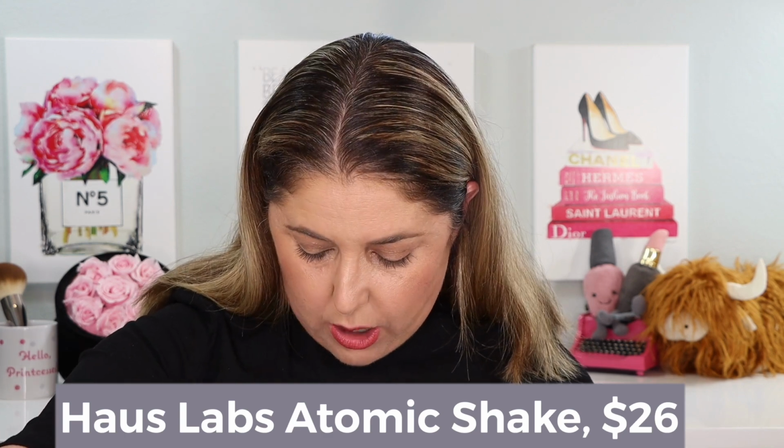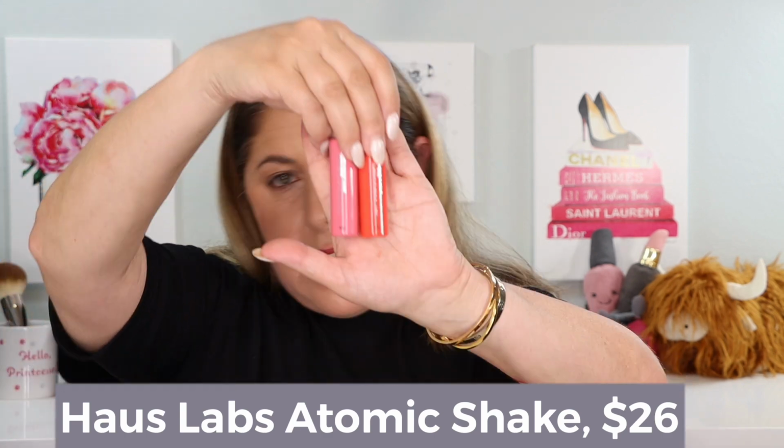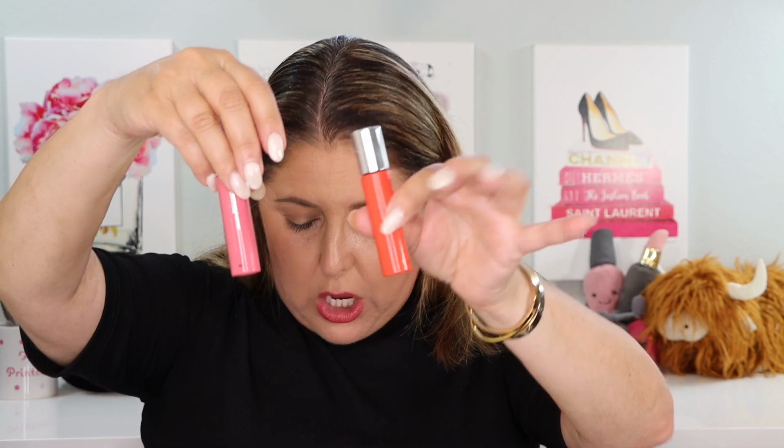And last but certainly not least, Lady Gaga's Haus Labs released their Atomic Shake Liquid Lipstick. They look like these. They're $26 each, and I picked up Red Coral Shine and Rose Shine. You're actually getting a little preview of Rose Shine. I am still wearing it after the demo finished.